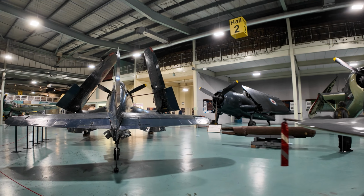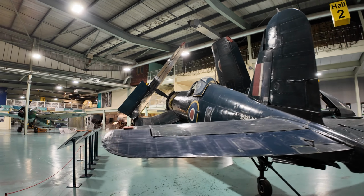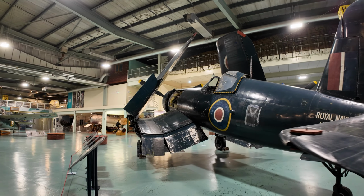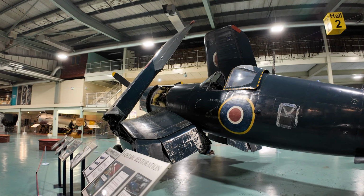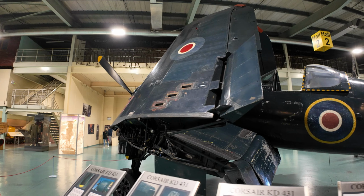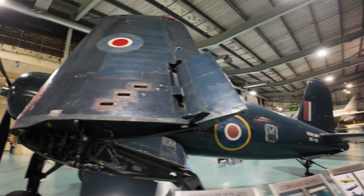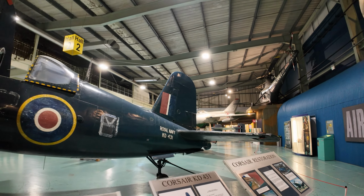I love these aircraft. I think I've probably got, there's definitely a kit half built which my son started, but there's just something about these aircraft. It's the wing shape, because they're, I can't remember the name of it, the type of wing, but this is a Corsair, and maybe we can find out here. Maybe it says something.